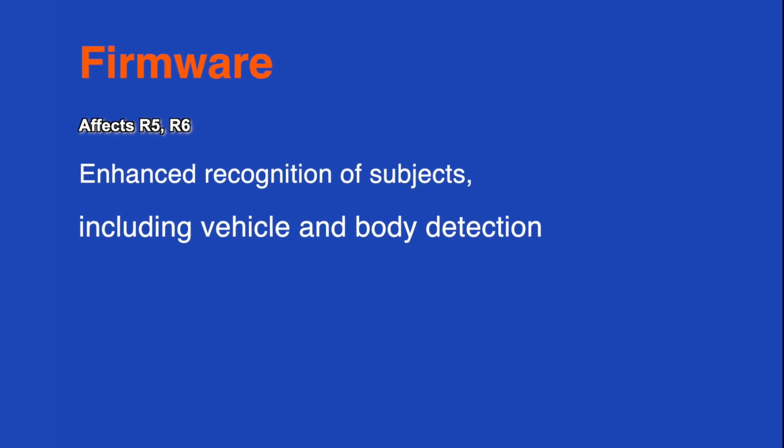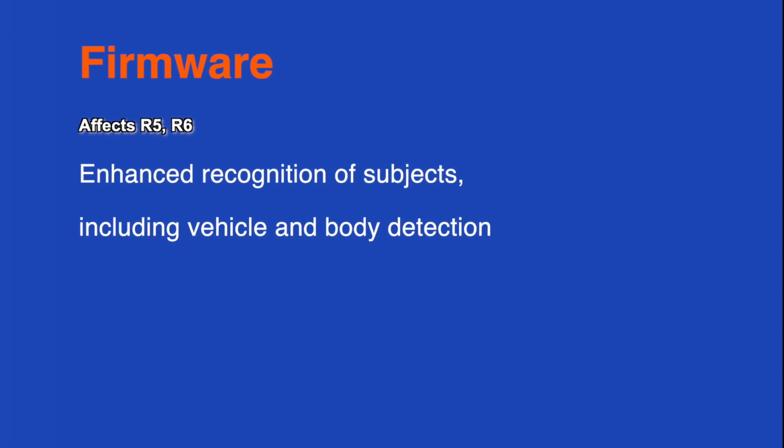And that brings us to item 4. Enhanced recognition of subjects. This includes vehicle and body detection, and it comes to the R5 and R6. This brings the new subjects shown in the R3 release videos, like racing cars and bikes. It'll also bring it into line with the Nikon Z9 promos we've seen recently.